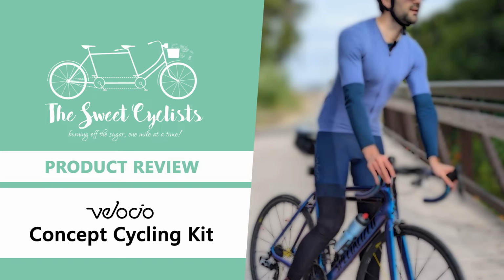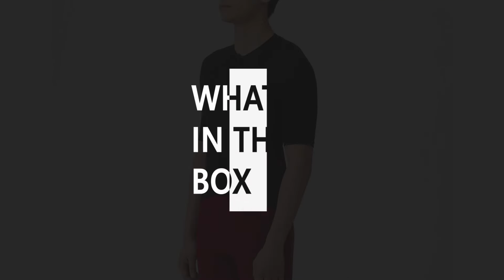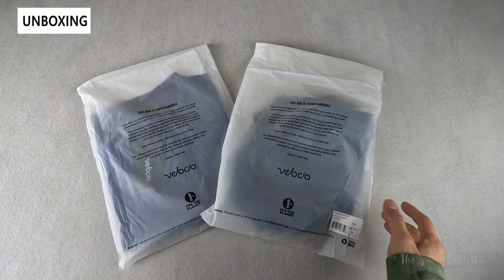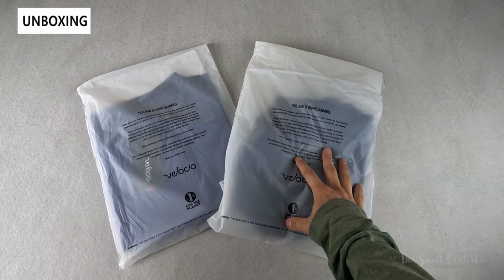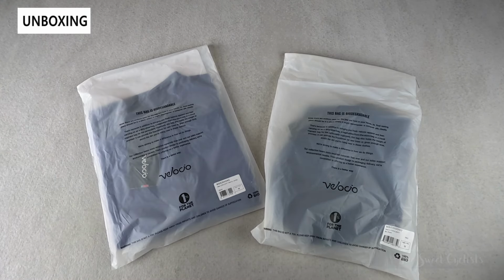Thanks for tuning in. Today we're going to be reviewing the Velocio Concept Bib short in Merino Jersey. Velocio has become a well-known cycling apparel thanks to their form-fitting designs and premium materials. Concept is Velocio's top-of-the-line product lineup and combines race-ready designs with zero compromises. In this review, we're going to be looking at two items within that Concept lineup: the bib shorts, as well as the Merino Concept Jersey.